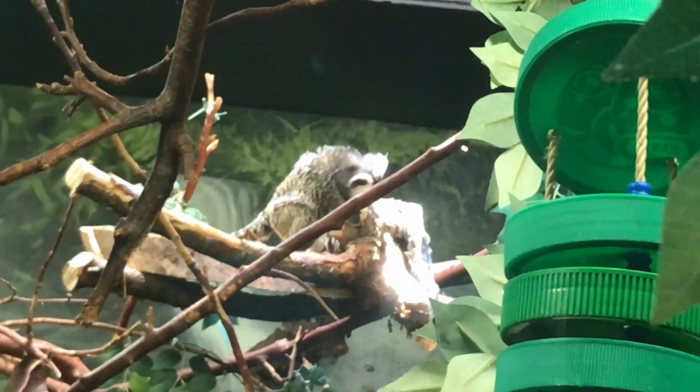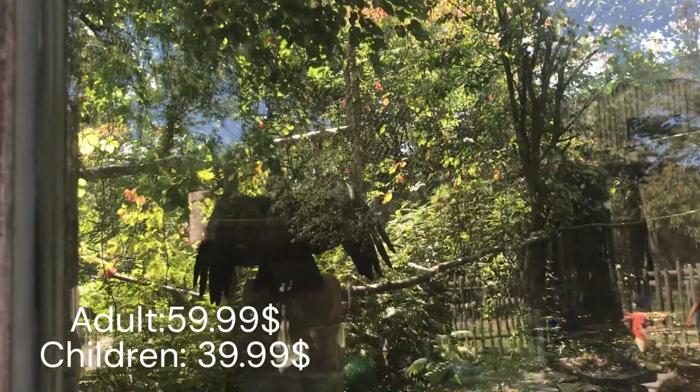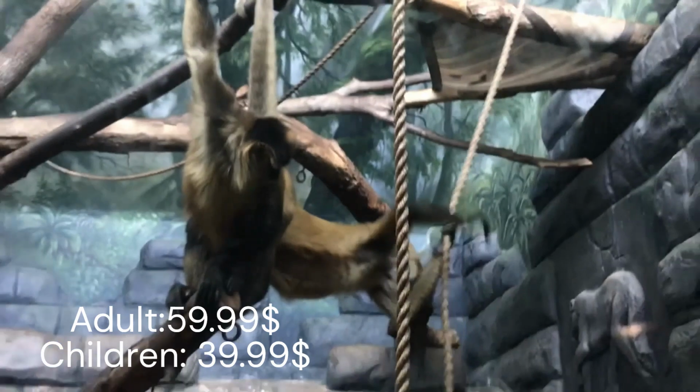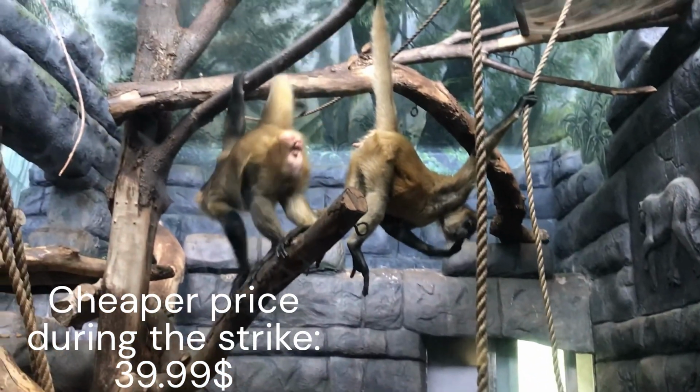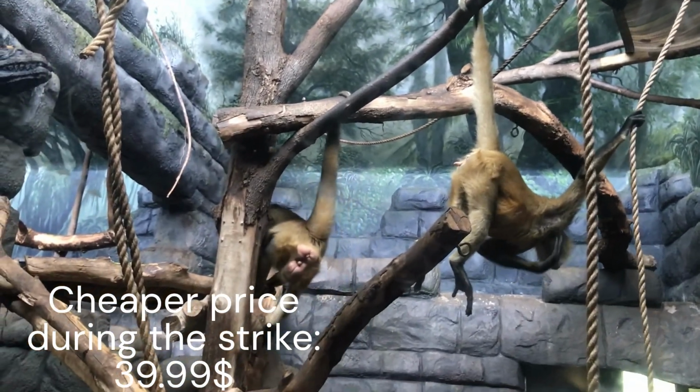The summer adult ticket price is $5,999 and $3,999 for less than 12 years old. The zoo is on strike, so the ticket price will be cheaper. It is now $3,499 for adults and children.